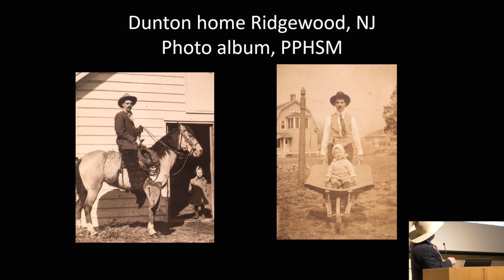This is the barn and studio where he could house his horses and also set up his models for different Western scenes. Sadly, this is his son Donald, who did not survive too much longer after this picture was taken. This is his daughter Vivian. Ivan and his son Ivan would survive to adulthood, and we'll circle back to them again.